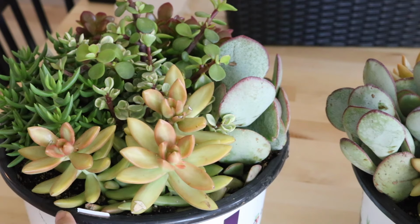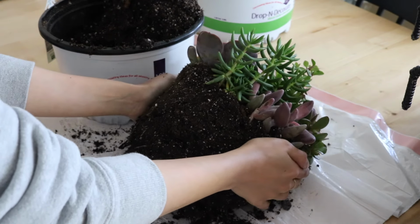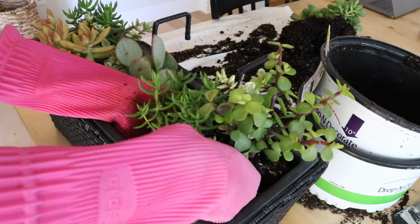I was initially going to grow flowers in them, but I was not confident about growing them and I didn't like the idea of them being so short-lived, so I thought succulents were a great option because they're lower maintenance and I just felt a lot more confident about growing them.